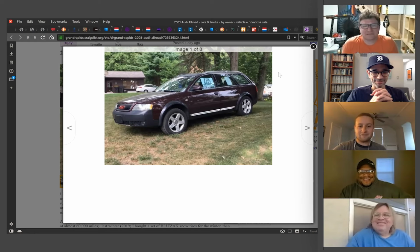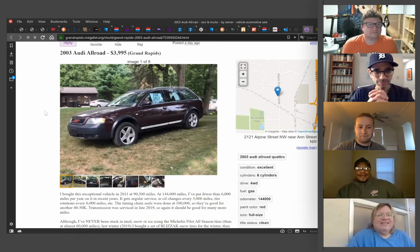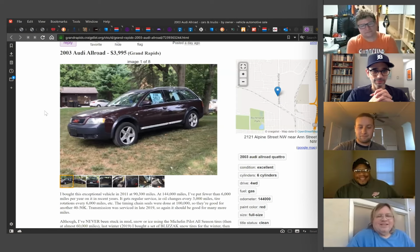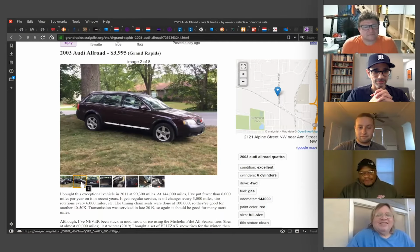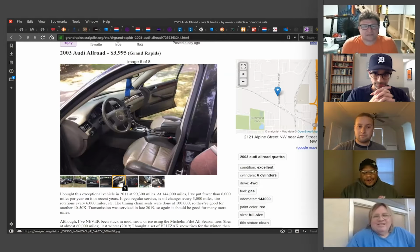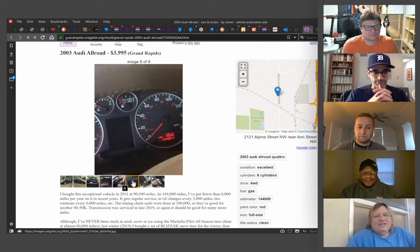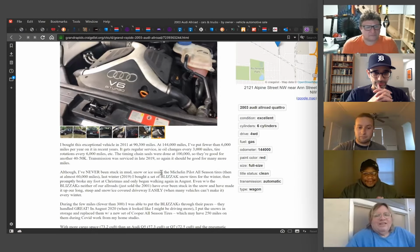Okay. So my second choice for the kids would be this 2003 Audi Allroad. It's got style. It's got leather interior. It's got a 2.7 twin turbo V6. You know, they only made the car, I think, 6 years. And there are some issues with the cooling and the air suspension, but this guy is taking great care of the car. He had two of them, and he just sold one.